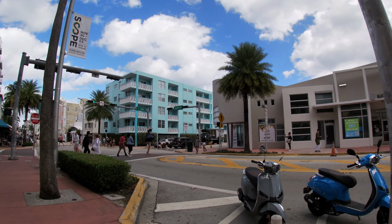The reason this truck is backing up is because right at the end there where the lights are, that's Ocean Drive, and Ocean Drive has been blocked off, I think since the pandemic, for pedestrian traffic only. So this guy probably dropped off his load and now needs to get on his way.